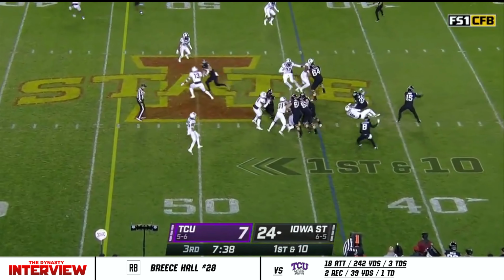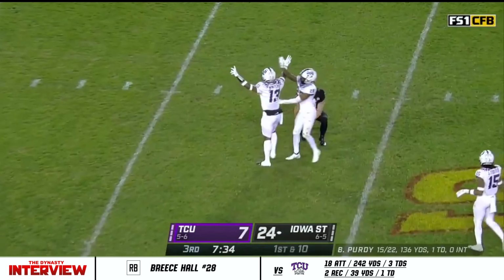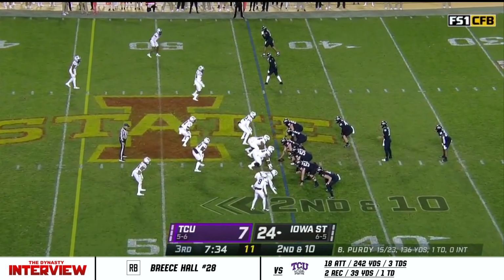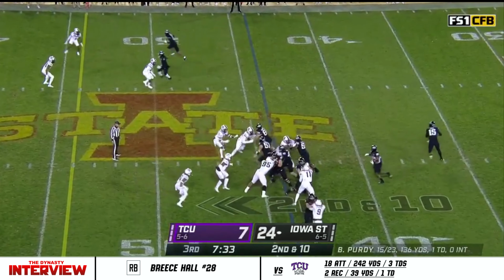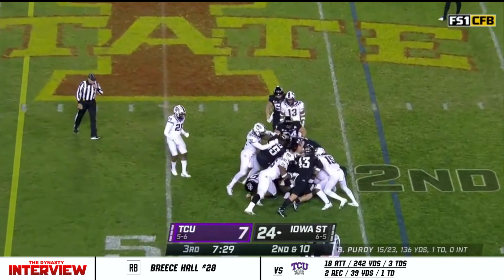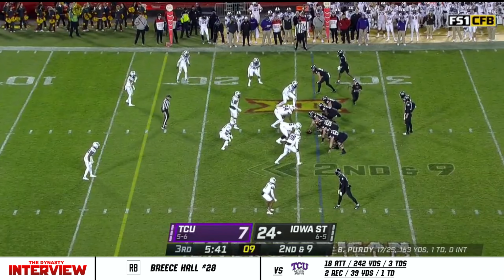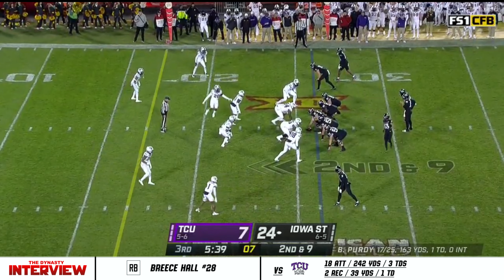Fourth down stop. First and 10, Brock Purdy on the play action. Pass is incomplete, looking for Jake. I'd say we could switch roles, but I can't read a defense like you can. Here's second and 10. Not much for Breece Hall. Third down. Second down, 9 yards to go.